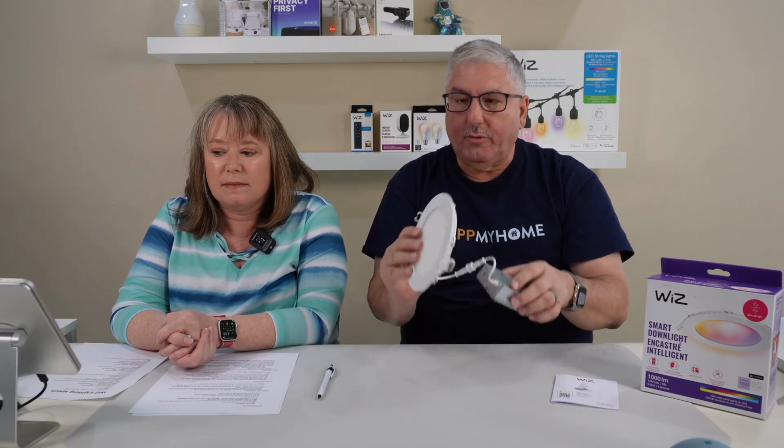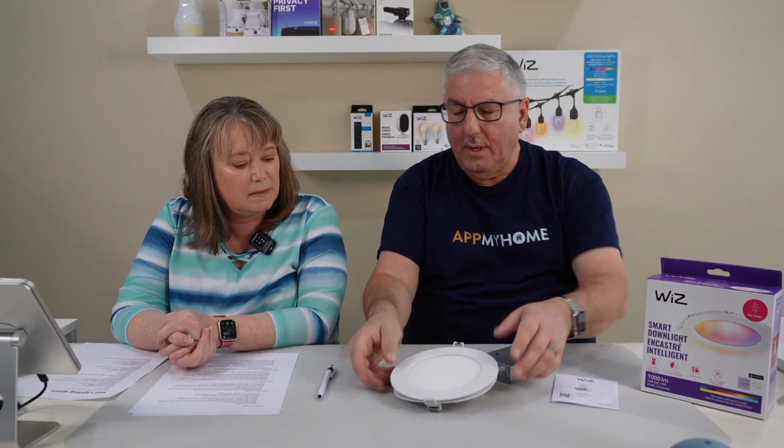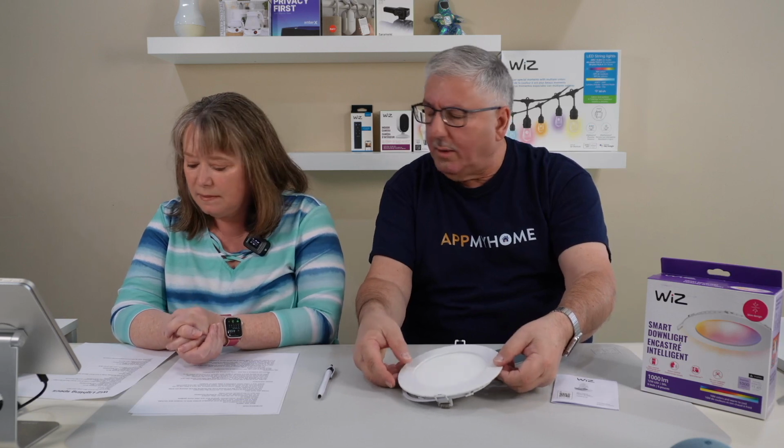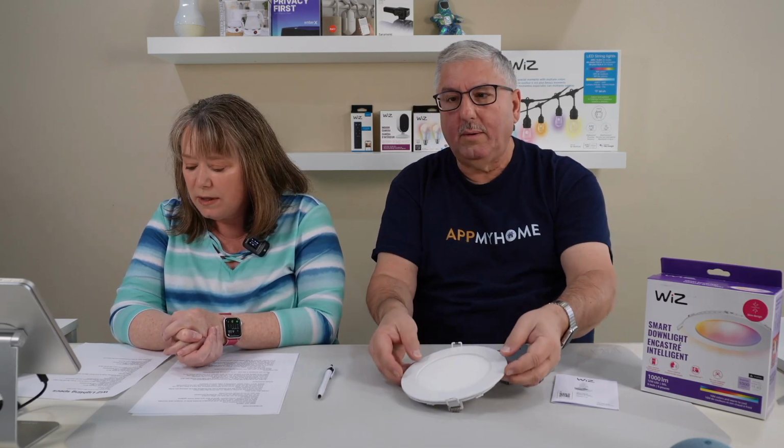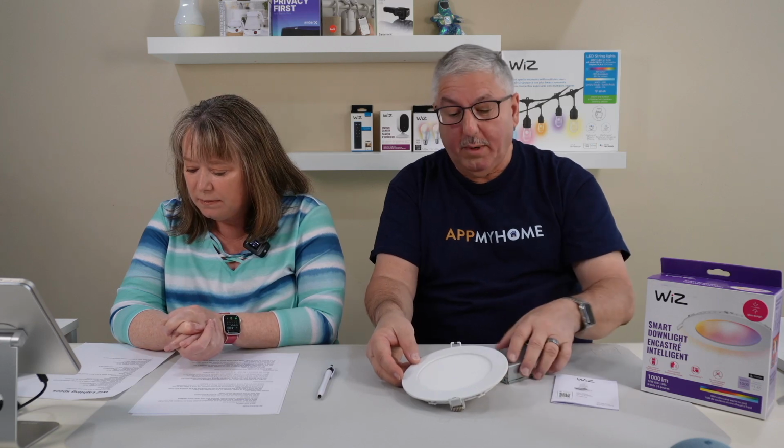So this is WiZ. It does colors, like I said. I think it's 16 million colors, and what is it, like 6,500 Kelvin? It goes from 2,200 to 6,500 Kelvin. So pretty bright. It's pretty cool. And once you have it installed, you connect it up to your Wi-Fi, and you can easily control it with the WiZ app. Right.